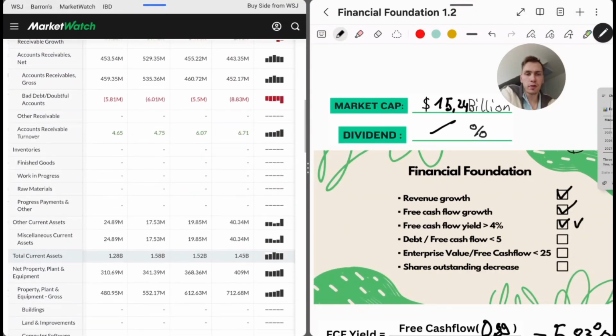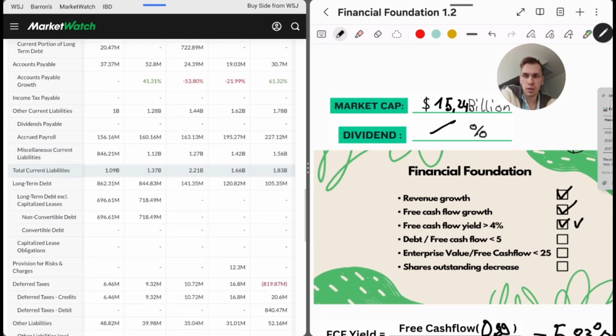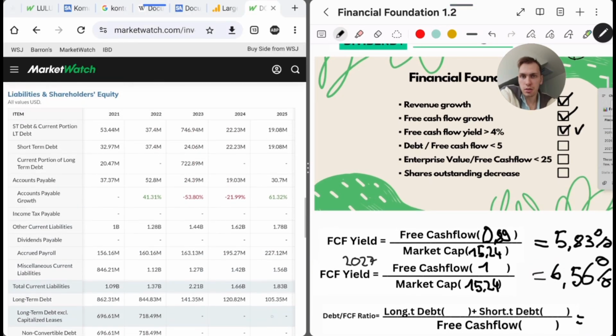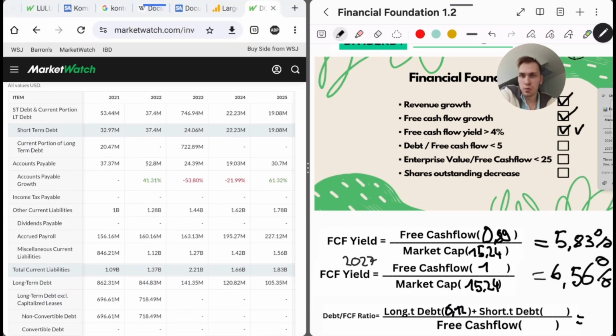The next thing we're looking for is a debt to free cash flow ratio under 5. This means the company can repay the debt with a free cash flow in under 5 years. A very important number, because if a company has too much debt and cannot repay the debt, it can risk going bankrupt. So first we're going to take a look at the long-term debt. We can see here in 2024 around 120 million US dollar. Then we're also going to take a look at the short-term debt. In 2024 around 22 million. So then we're going to divide this number with the current free cash flow, 0.89 billion US dollar. And then we're going to get the debt to free cash flow ratio for 2024.